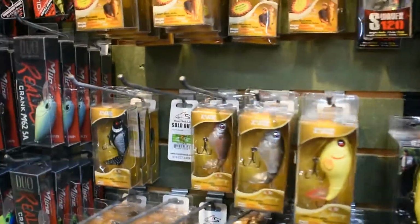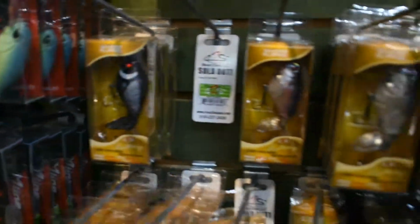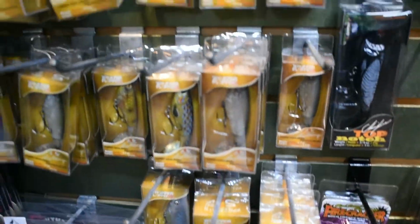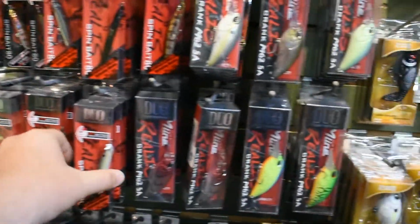Of course everybody knows what the Whopper Plopper is. Well, it looks like they're sold out of that one right there. It looks like somebody liked that color. But yeah, River Seas, really good. And then you got your Duo Realis.